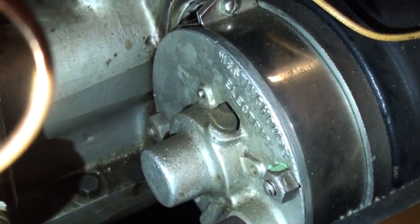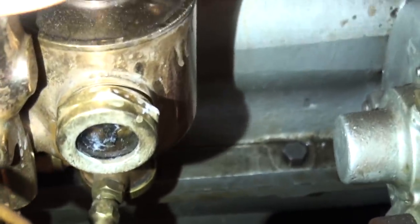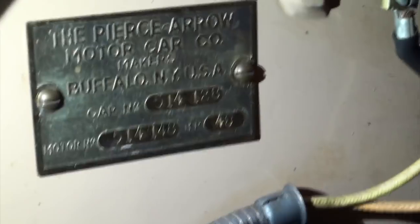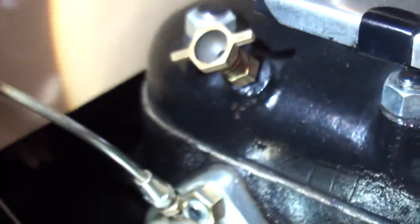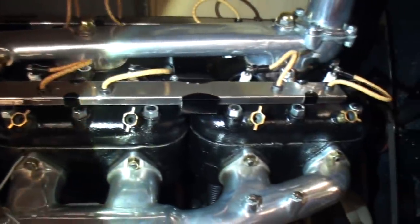And there's a sight glass to see the prime. There's your sight glass we're talking about, right down here. You can see just the stamping and the words here. Also, I noticed here and here, your little gas cups to prime it.